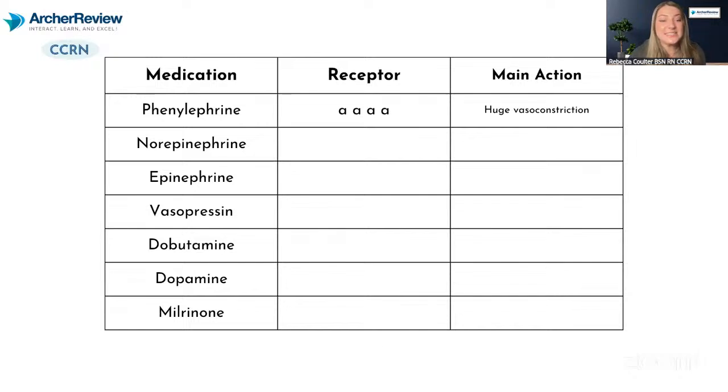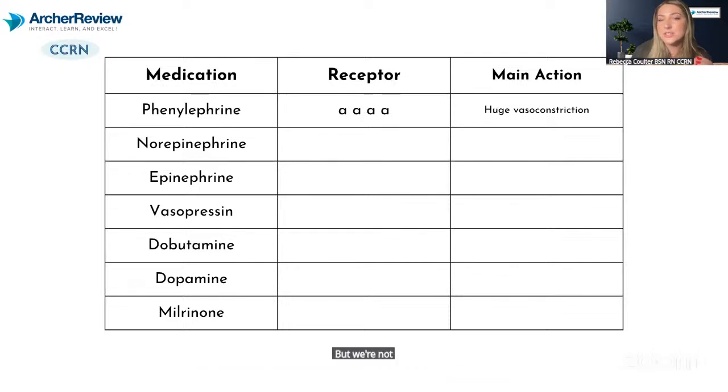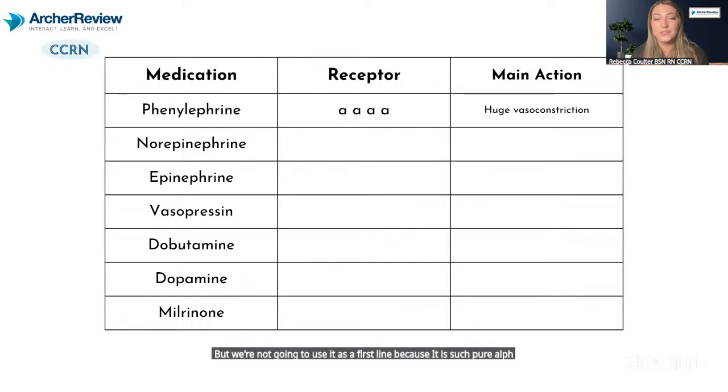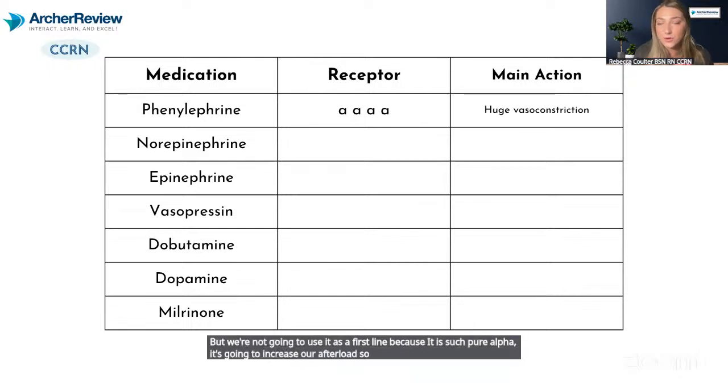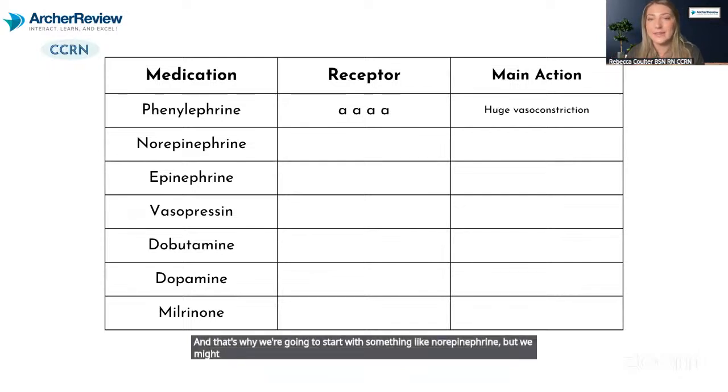Perfect. Somebody said sepsis. That's maybe anaphylactic shock phase. Yes, because we know that these distributive shocks are characterized by huge vasodilation. So yes, we can use it in sepsis, septic shock. We can use it in really any shock phase other than probably cardiogenic. But we're not going to use it as a first line because it is such pure alpha. It's going to increase our afterload so much that it might overwhelm the heart. And that's why we're going to start with something like norepinephrine, but we might need to add phenylephrine on later.